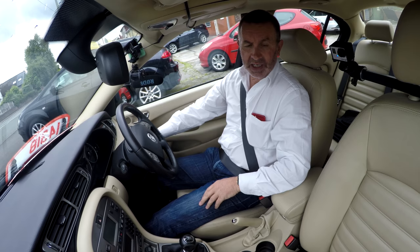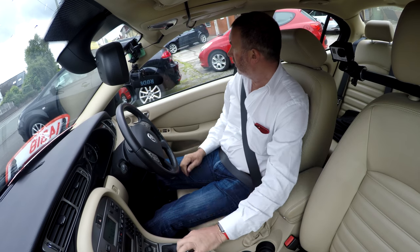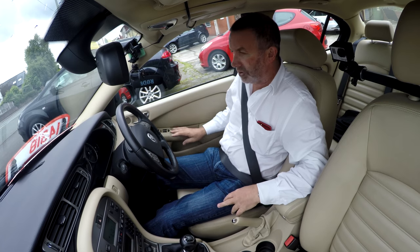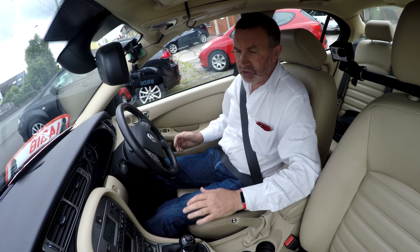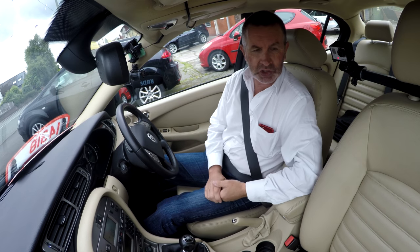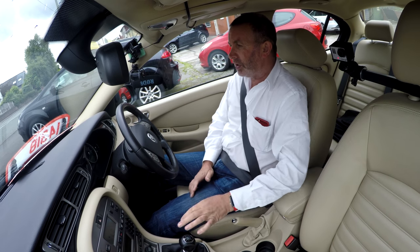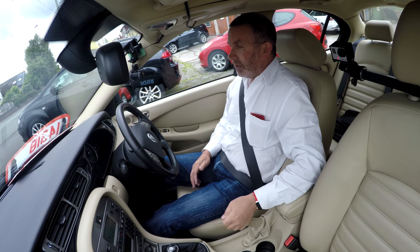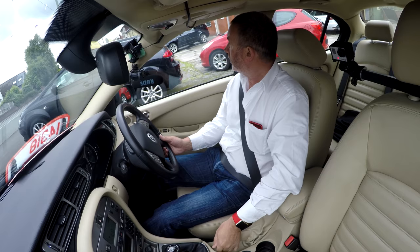Car's finished in black with magnolia or cream leather, whatever you want to call it. It's absolutely like new. Again, this is just as it's come in. Always a good sign when the car's as clean as this when the part's exchanging it. Obviously been very, very well looked after. Just take you for a ride in it now.